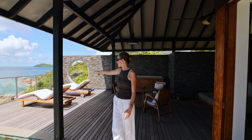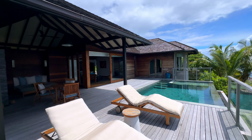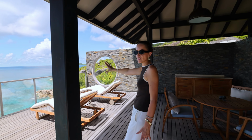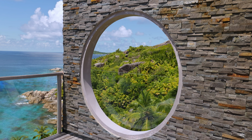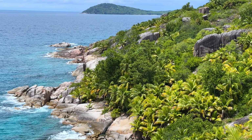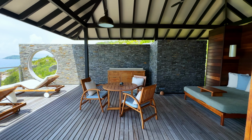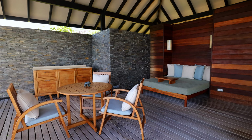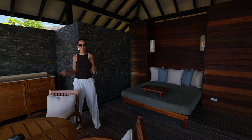So these are the sun loungers over there, and what I really love about it is that you not only have a view in the front, but they also make sure that you have a little side window, so you really get that open feeling, but it's still super private. But yeah, the views are just, oh, they're magnificent. And then over here you have a little outdoor table and even a big double bed in the shade. So if you don't want to be in the sun, you can just relax over here.